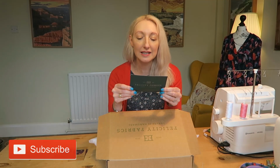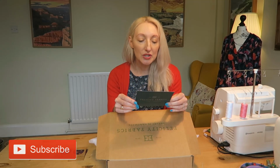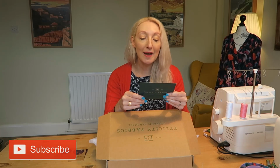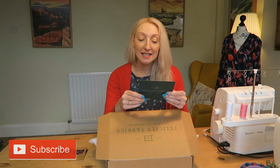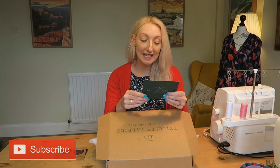I've got this lovely note in the box, which is really nice, from Caroline and Fliss, who run Felicity Fabric. It says, "Hi Rebecca, hope you're well. Thank you so much for your order. We weren't sure which fabric you wanted a matching thread for, so we've decided to add in one for each colour fabric. Happy sewing. Love, Phyllis and Caroline." I just thought that was really, really lovely, and I really appreciate it. So thank you very much, ladies.